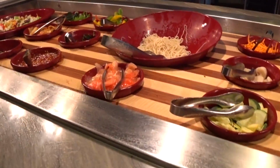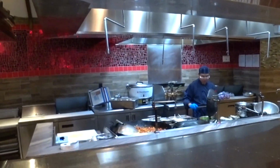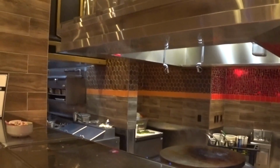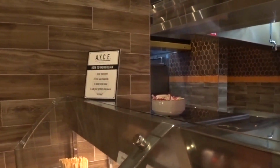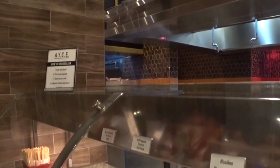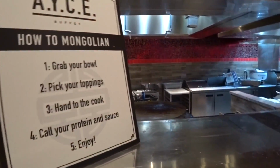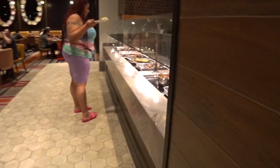So this is like the Mongolian barbecue station where they'll cook it up for you right back there. Or maybe right over there on that thing. Just make your bowl, pick your toppings, hand it to the cook, tell them what protein and sauce you want, and enjoy. That's what the sign says. There's one more station back here.